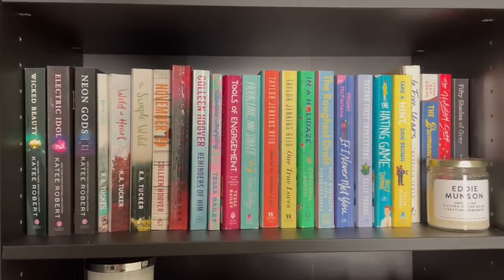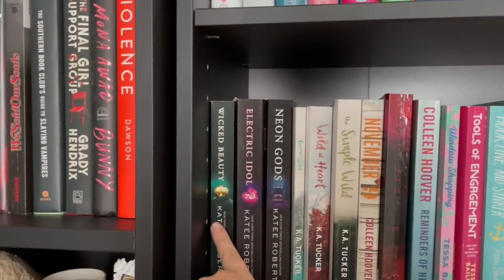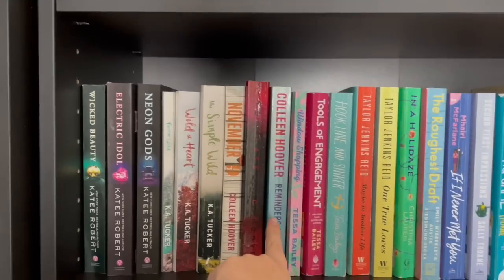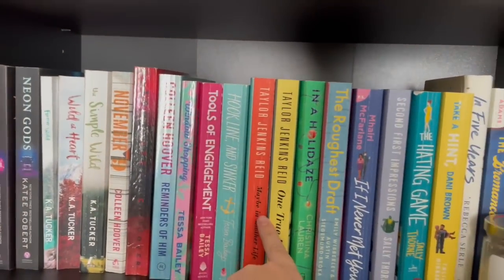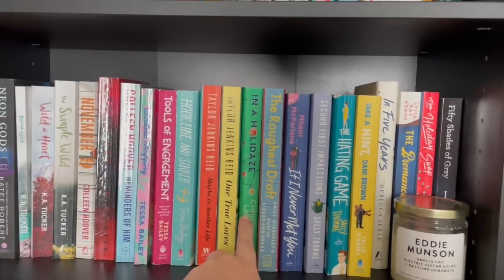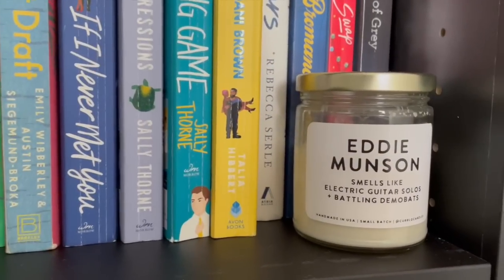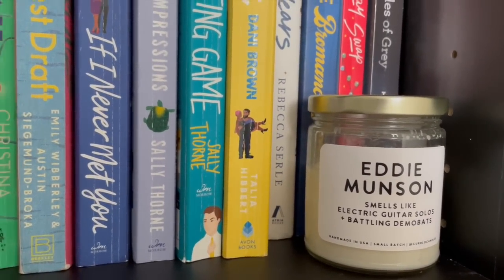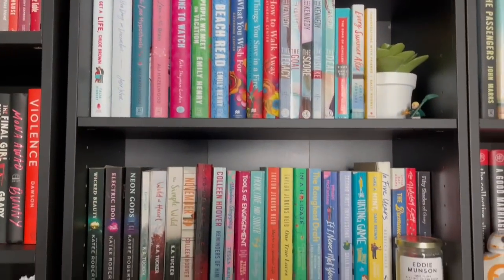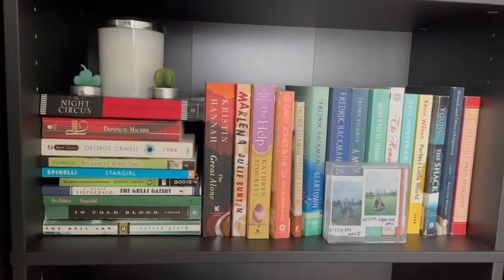Down below, we have red romance paperbacks. Obviously, the Katie Robert books, K.A. Tucker, Colleen Hoover, Tessa Bailey, Taylor Jenkins Reid, one from Christina Lauren, the one that I've liked, and then a few other random ones down here. With a candle that smells like Eddie Munson, allegedly. Obviously, I had to put Eddie and Draco on the romance shelves because we're in a love triangle, if you didn't know. The shelf below is honestly kind of random.